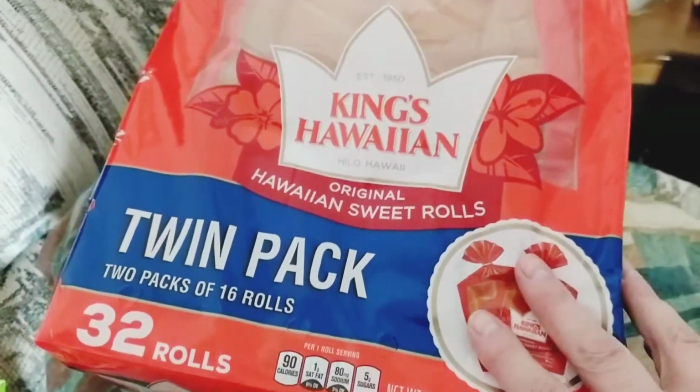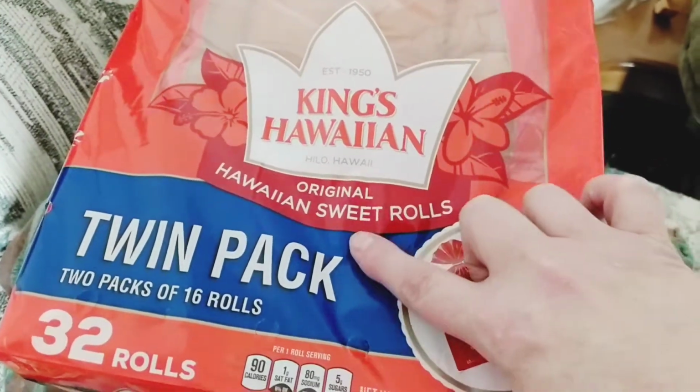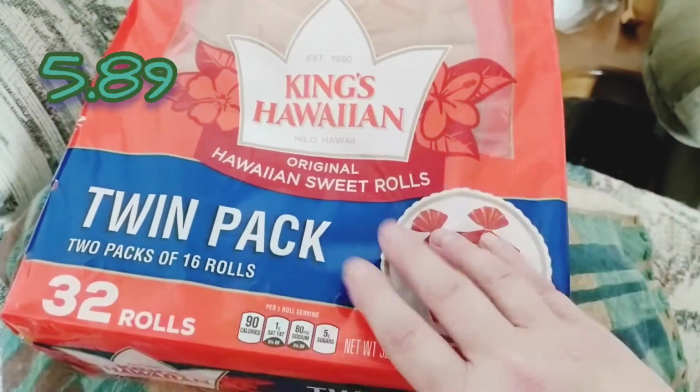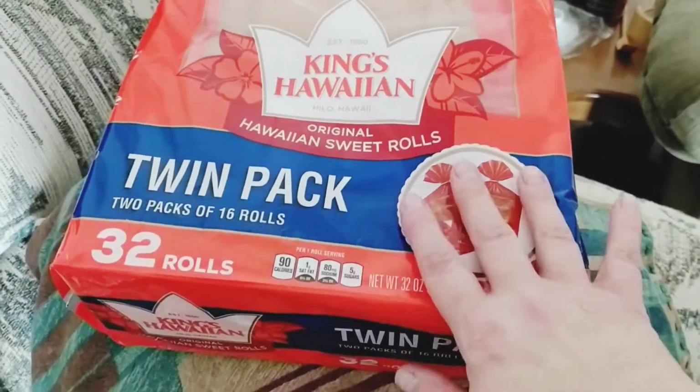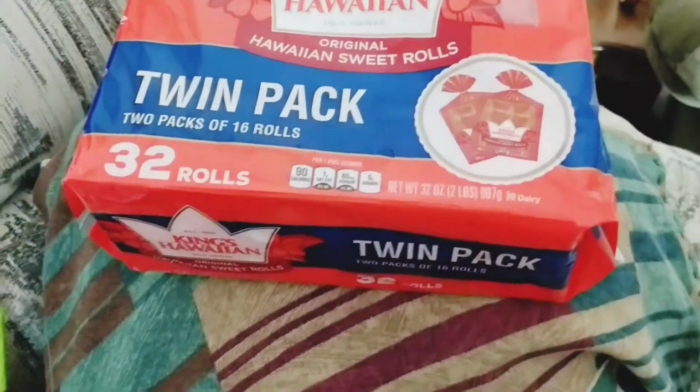and we have a twin pack of King's Hawaiian sweet rolls. Those are good, taste so yummy. They have just a sweet taste to them. Just none can compare, really good.